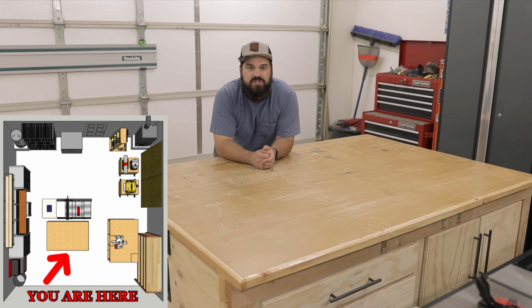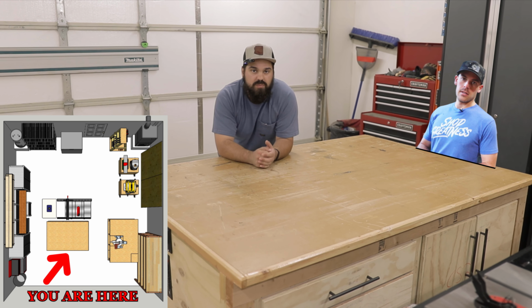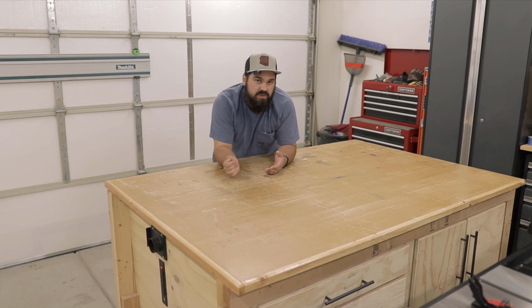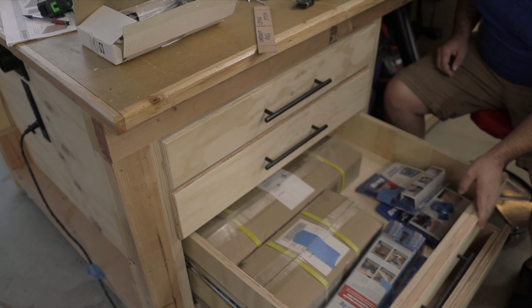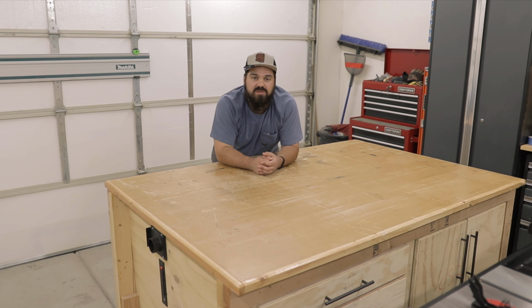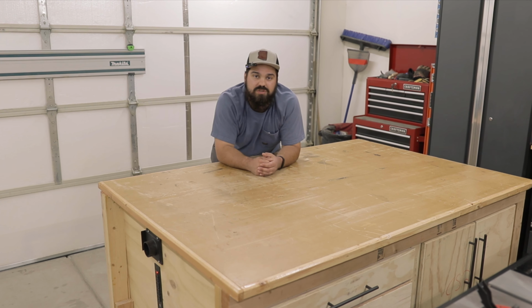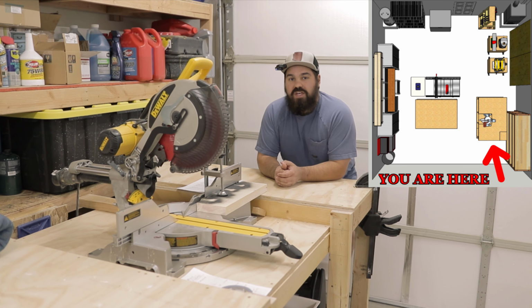My primary workbench is the Shopnation Ultimate Workbench, and the secondary is my miter saw station. The Ultimate Workbench has built-in power, dust collection, and lots of storage. I have blast gates and power strips on both sides, which facilitate the use of tools on top of the workbench. My miter saw bench is a love-hate situation.